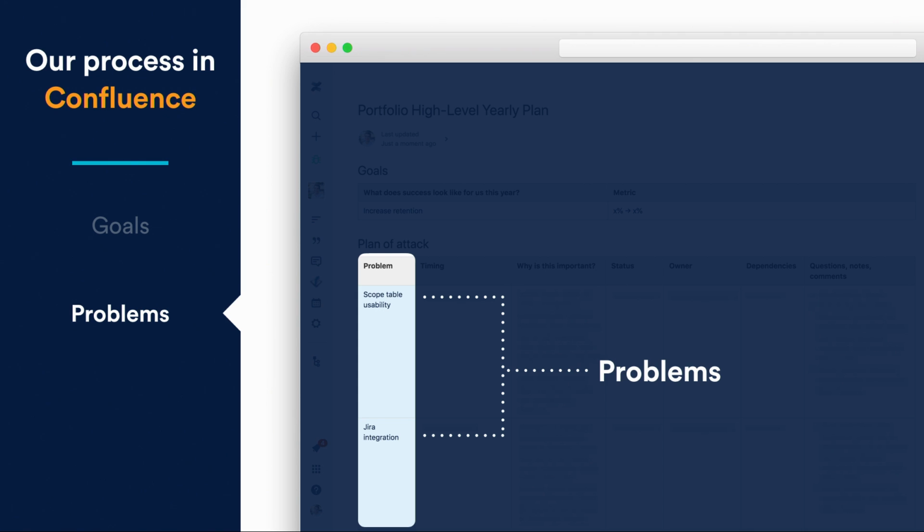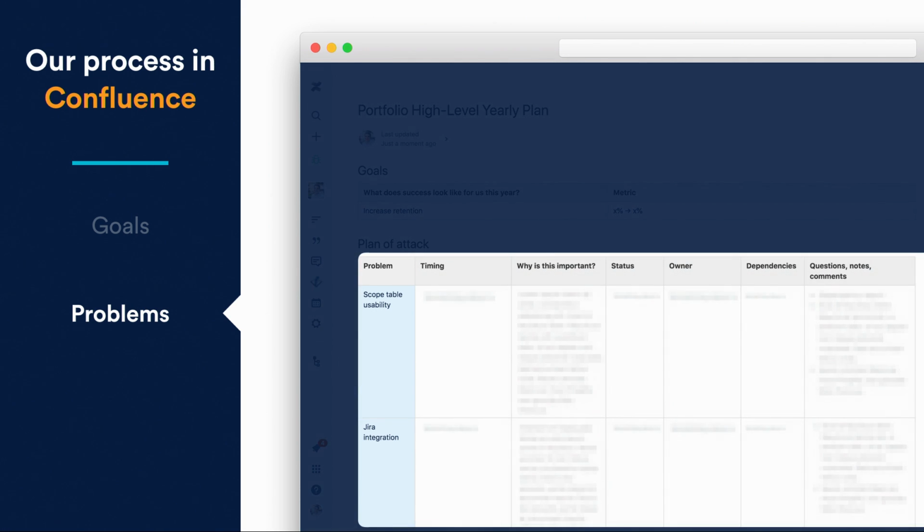And it's now time for us to think about, okay, how do we move towards achieving that goal? And we do this by thinking about problems. So we break down a list of core problems to solve. The list is much longer than this. If I was to scroll down on that page, you'd see a lot more detail. But we essentially have a list of problems. A couple here were around scope table, which is a spreadsheet-like view of Jira issues in our product, and also Jira integration. Once we have that, we then build out that additional context that I mentioned, so loose timings, why it's important.